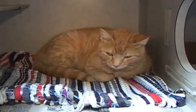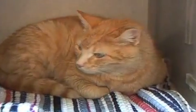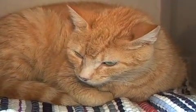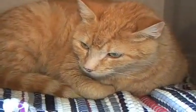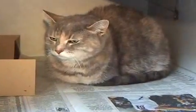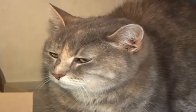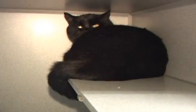Here's an orange tabby. This is Sunny. ID number 173536. And Sunny is female. Usually these orange tabbies are male. ID number 173536. Sunny. Here's Susie. ID number 174054. Susie.